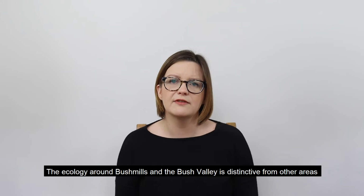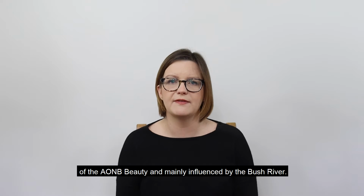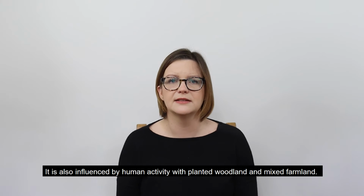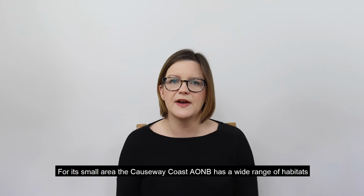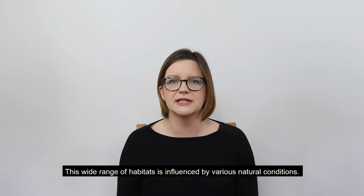The ecology around Bushmills and the Bush Valley is distinctive from other areas of the area of outstanding natural beauty and mainly influenced by the Bush River. It's also influenced by human activity with planted woodland and mixed farmland. For its small area, the Causeway Coast area of outstanding natural beauty has a wide range of habitats, highlighting the diversity of wildflowers found. This wide range of habitats is influenced by various natural conditions.